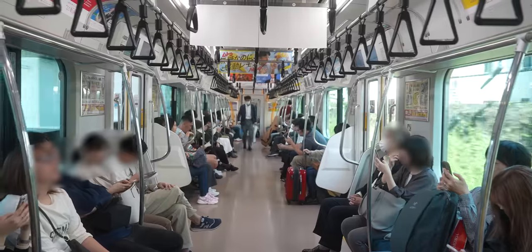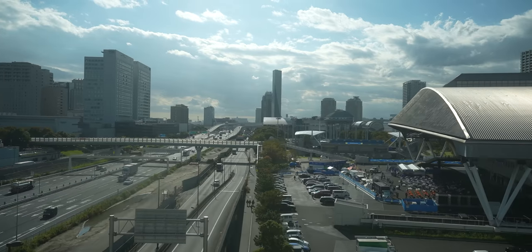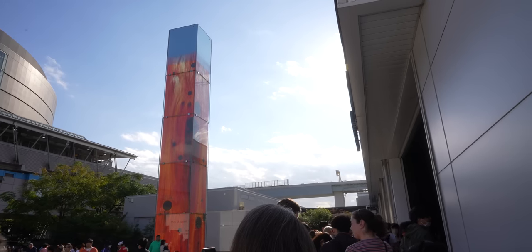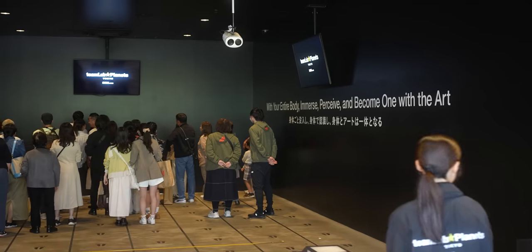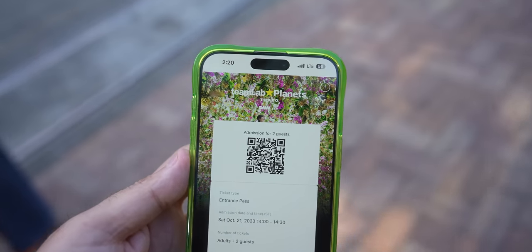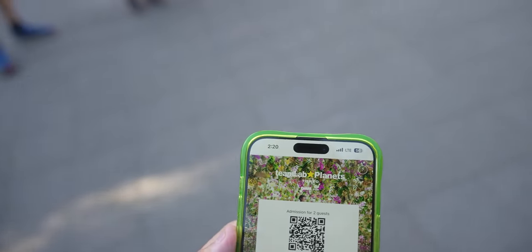So next up, we traveled about an hour outside of the city to go to what people have told us is the number one thing we must see in Tokyo, and that's teamLab Planets. And this is basically a museum. It's like one of those interactive museums where you become one with the forest and you walk through water and stuff. So it's gonna be cool. We bought our tickets well in advance, which I recommend you do. It does sell out. It was about $50 American for both of us.